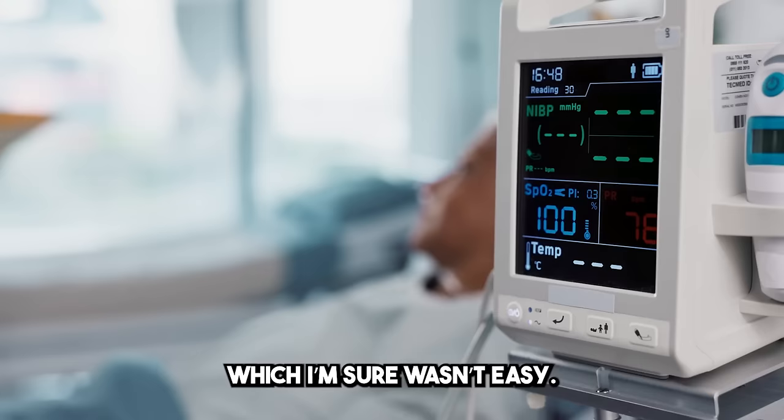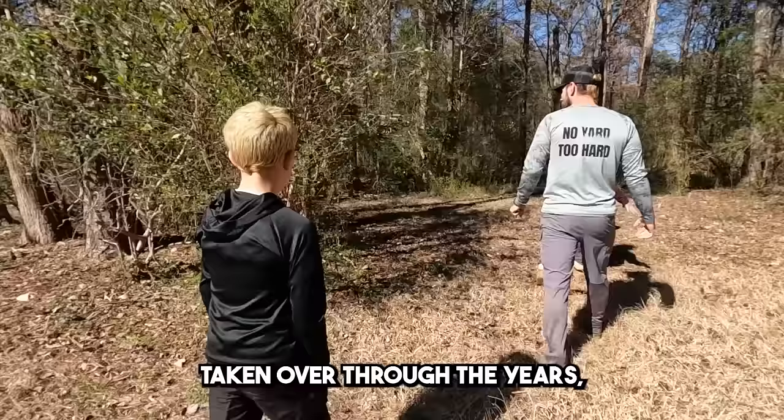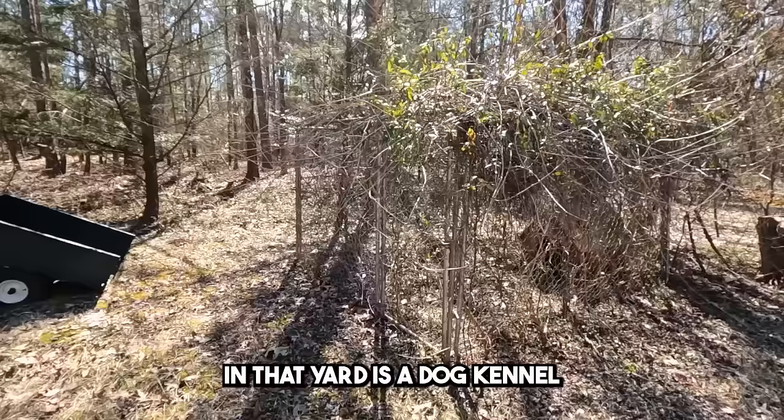Through his rehab, not only has Jim been determined to make a full recovery, but he has a wish to get a new dog. Now, their yard has slowly taken over through the years, and as you can imagine, Jim and Joanne are unable to get it back under control. In that yard is a dog kennel so overtaken by vines that it's really not usable.